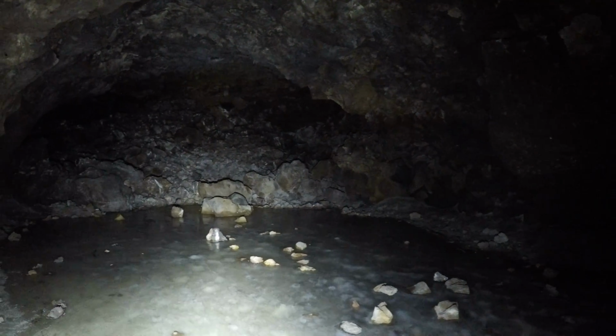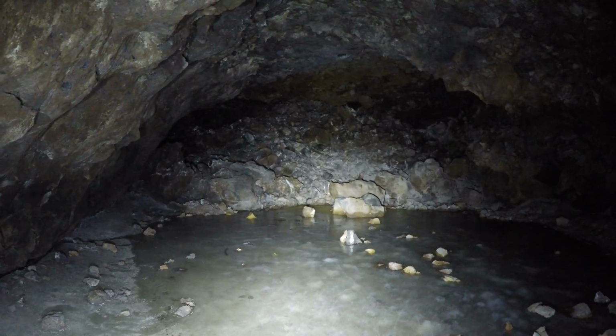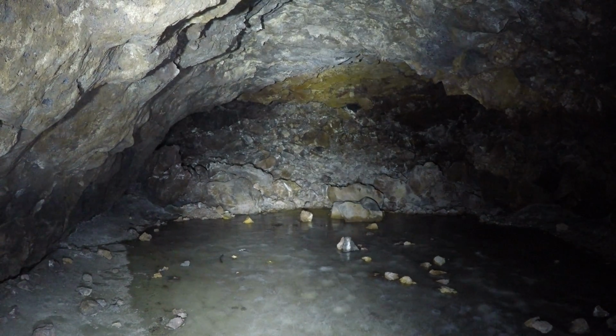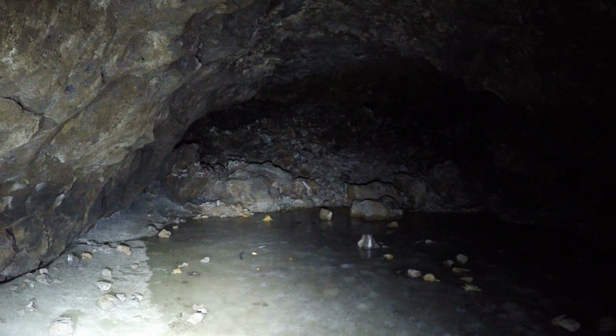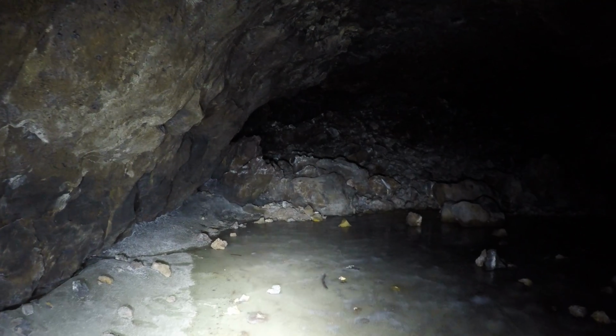I've only been here once before. That was in the summer. I don't actually remember how much ice there was. Okay, well, I'm running out of rocks to step on, so I'm going to very carefully walk on the ice here on the left.